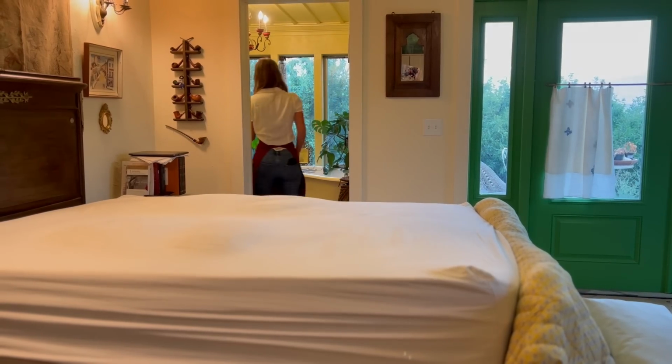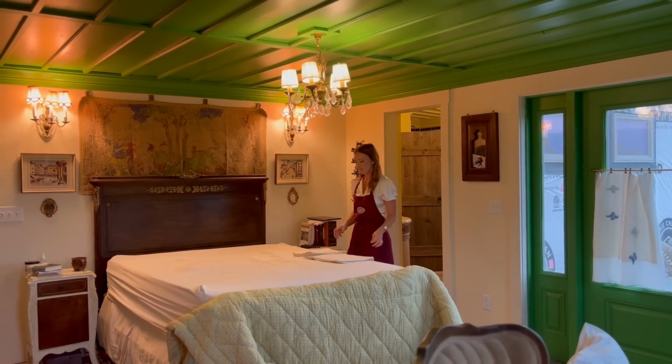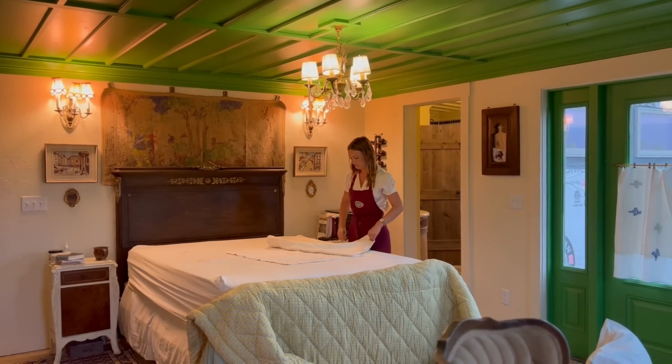So Mondays are my bedroom days. We get clean sheets, vacuumed floors, a clean bathroom, I dust, I check windows, and I make sure all of our laundry is accounted for.